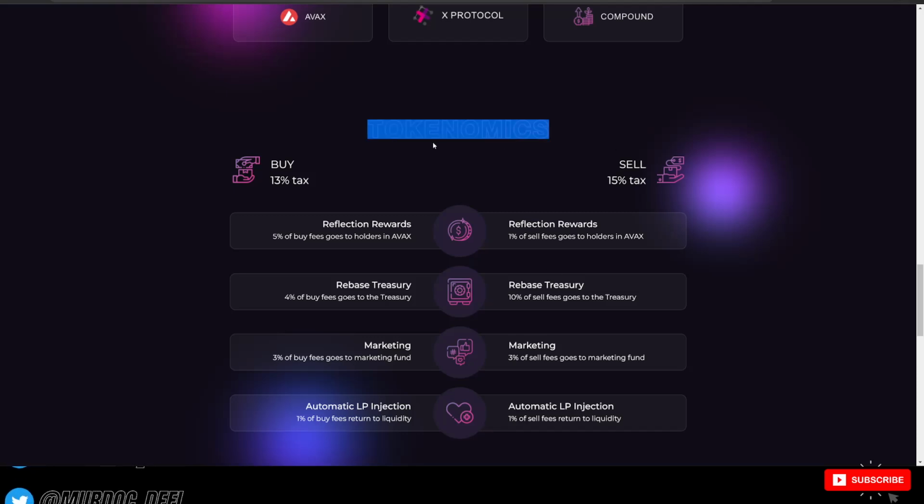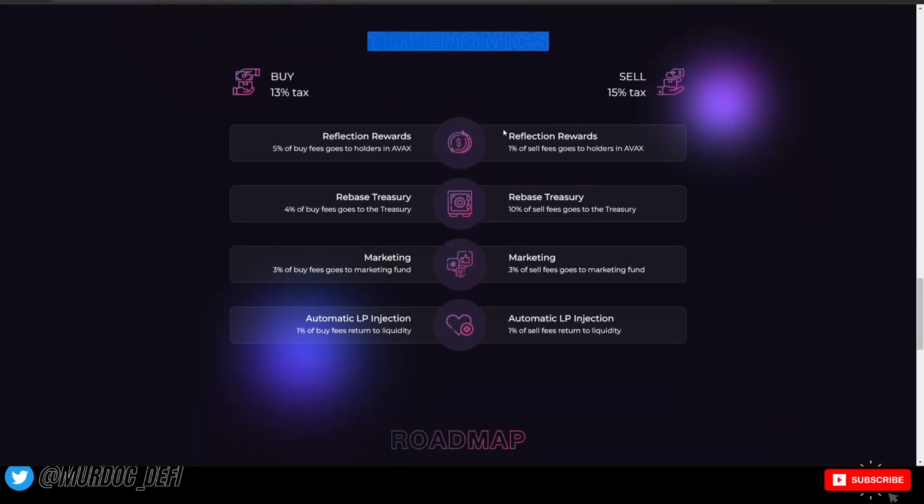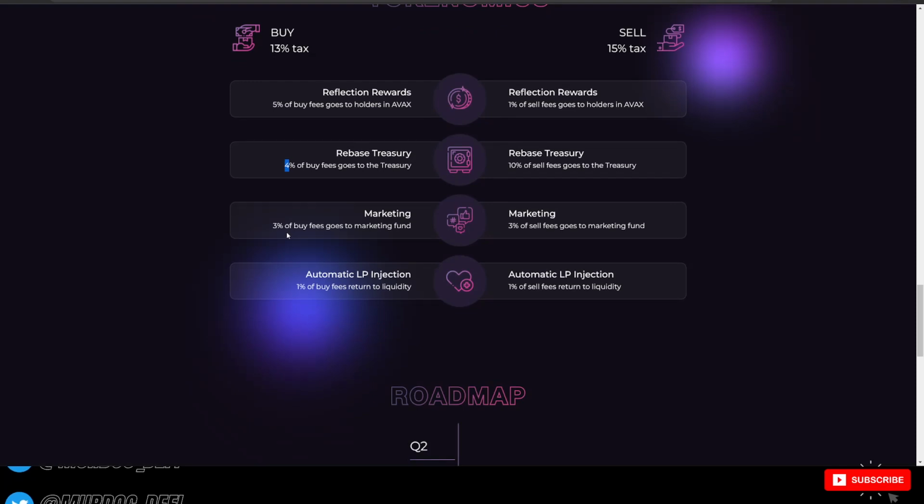They have their tokenomics section here, 13% tax on buys, 15% tax on sells, and this is how that is broken up, right? Reflection rewards are 5% of the fees of this overall 13%. 5% goes to holders in the form of this AVAX. You have your Rebase treasury, their actual treasury. 4% of buy fees goes to the treasury, 3% of buy fees goes to their marketing fund, and then 1% goes into the liquidity pool.